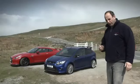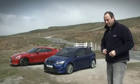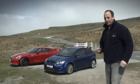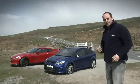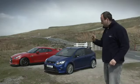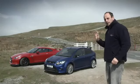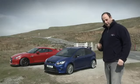If you ever wanted proof that when it comes to driving safely and sensibly in public, it's not how fast you go, but how much fun you have while you're driving fast, these two would seem to provide it. The Nissan is an amazing car. It is fully deserving of its stellar reputation. But if you were to ask me which one of these two I would take for one last blast back over that pass, it would be the £25,000 hatchback I'd take over the 60 grand supercar every day of the week.